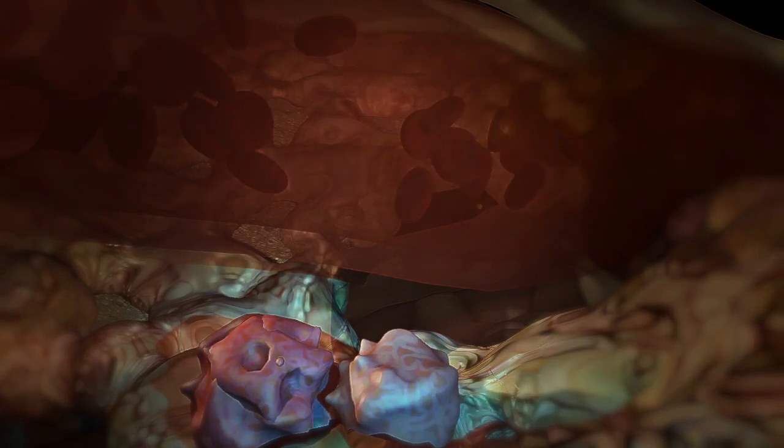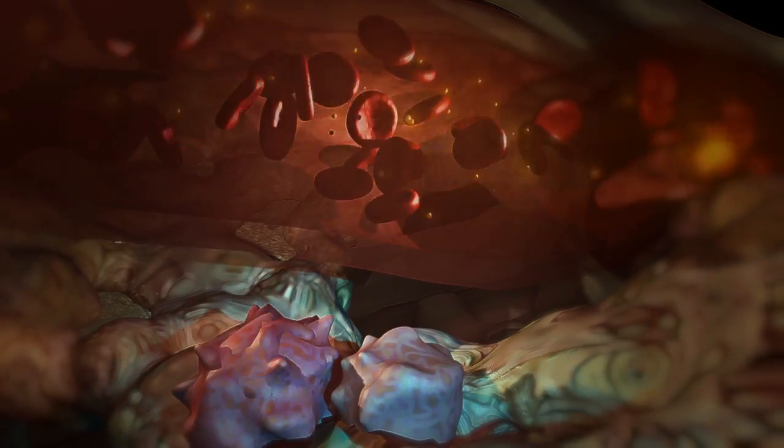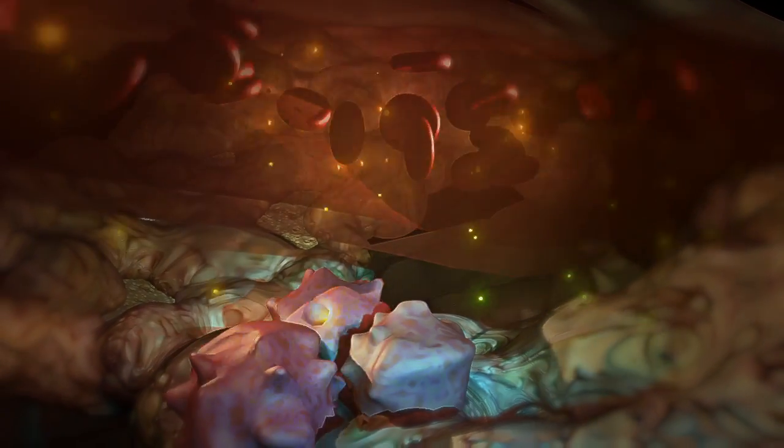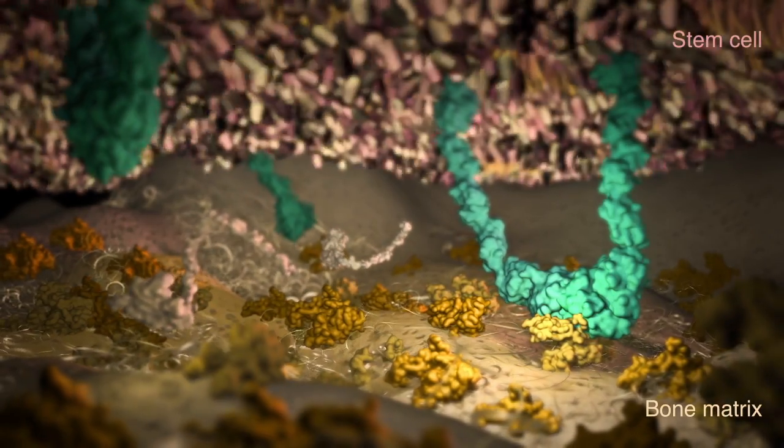Chemotherapy is used to kill most of these cells, shown here as bright particles, spreading into the bone marrow and killing the dividing cells. But some cancer cells remain dormant or asleep and wait for the chemotherapy to pass.